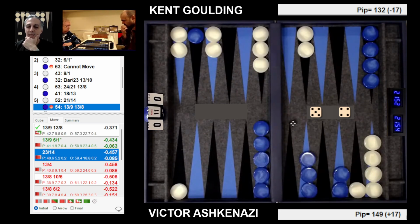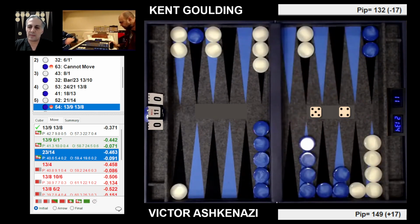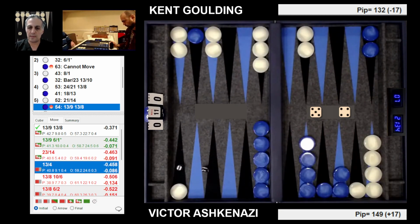So he can hit, but then he won't have a good 4. He can't move his back checker with the 4. I think his only reasonable 4 is playing 13 to 9, and then he'll have to look for a 5. He doesn't want to come out with the back checker because that'll be susceptible to being attacked. I think this is the play. That's what XG likes too. Brings 2 checkers down from the midpoint.